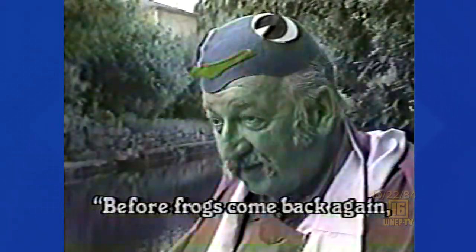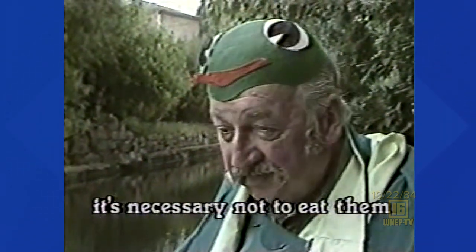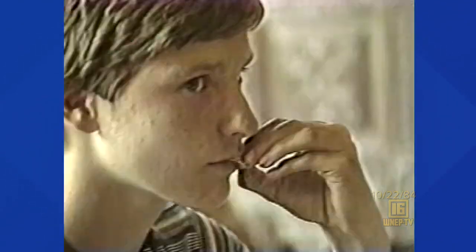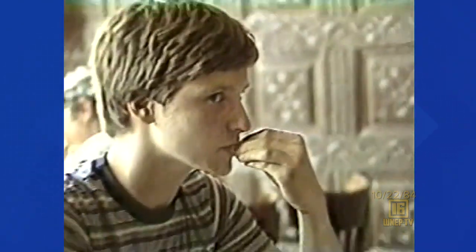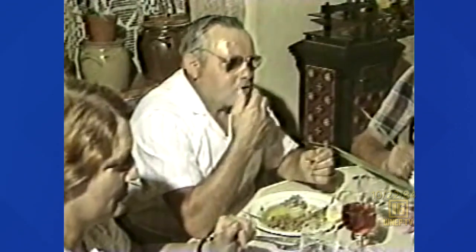Frog lovers in France are hopping mad, and a group called the Kingdom of Frogs Society has come up with a strategy to save its frog friends. "For frogs to come back again, it's necessary not to eat them no more." But many Frenchmen say they'd rather croak than give up their favorite feast, and many say the Frog Society doesn't have a leg to stand on.